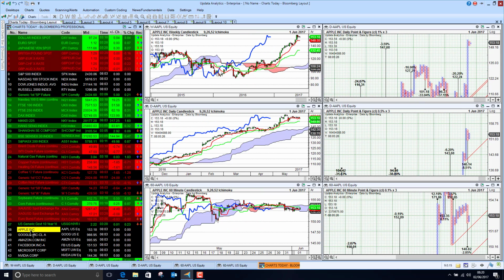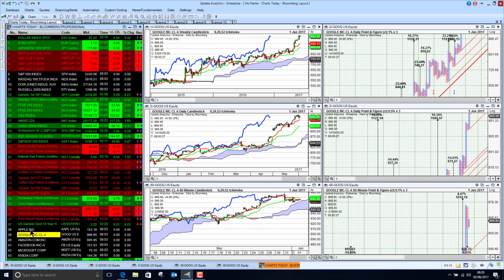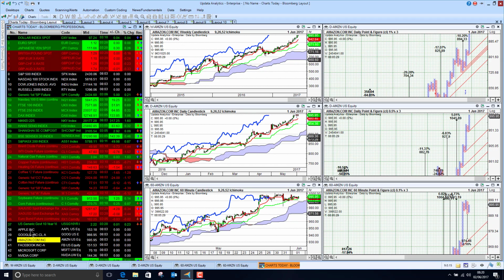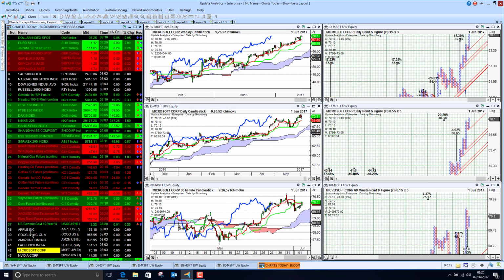Looking at Apple, didn't run that dramatically last night, but still looking pretty bullish. Google was fairly flat as well, but the medium and long-term charts are stellar, as are Amazon charts, looking pretty good all round. Facebook just pausing for breath as well, and Microsoft much the same. So tech didn't have a massive move last night, but we are just seeing a move across the board.